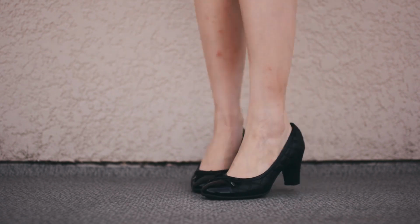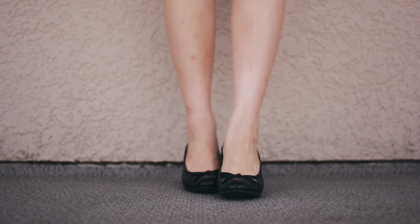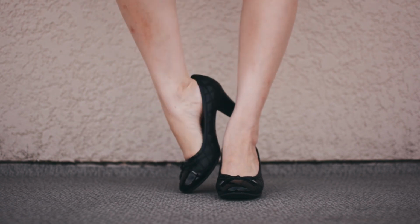It's something really crazy. But I've been eyeing a pair of GEOX forever, and I found them on the DSW site for an incredible price. So these shoes I'm going to show you right here are black pumps, and they are kind of a quilted leather pump with a bow detail and a patent cap toe. So all this is quilted, and then you've got a bit of shine at the toe.